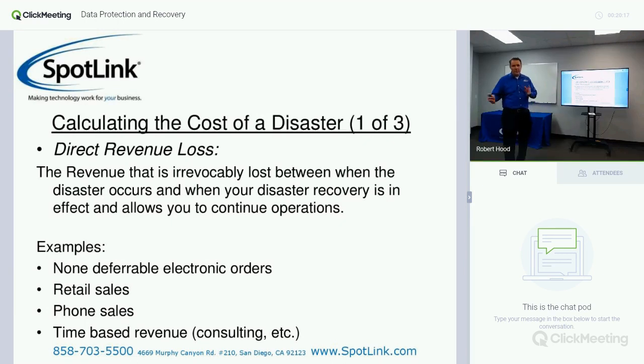All right, so now let's look at calculating the cost of a disaster. There are 3 parts to it. The first one is the direct revenue loss. This is the revenue that is irrevocably lost between when the disaster occurs and when your disaster recovery is in effect and allows you to continue operations. Examples of this are non-deferrable electronic orders, retail sales if your doors are closed, because people aren't going to come in and buy, phone-based sales, or time-based revenue, such as consulting. Once that hour is gone, you can't bill it again.